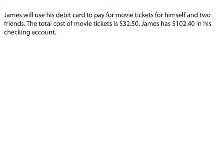James will use his debit card to pay for the movie ticket for himself and 2 friends. The cost of the movie is $32.50. He has $102.40 in his checking account, so he has enough money in his checking account to pay for the movie, so it makes sense to use the debit card. And it doesn't say anything about having a gift card, so in this case, you would use your debit card.